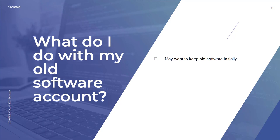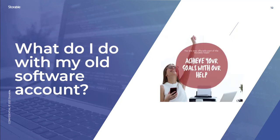From that day forward, you will move in tenants, take payments, and other functionality from within storEDGE. You are now officially part of the Storable team. We're here to achieve your goals with our help.